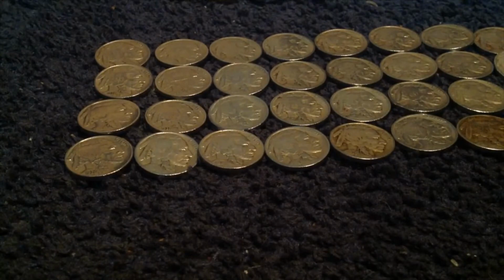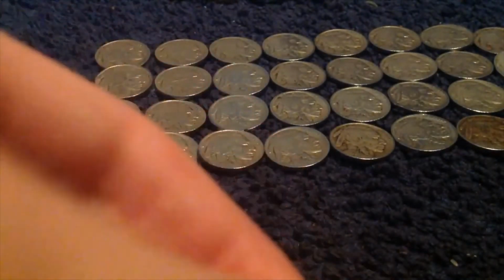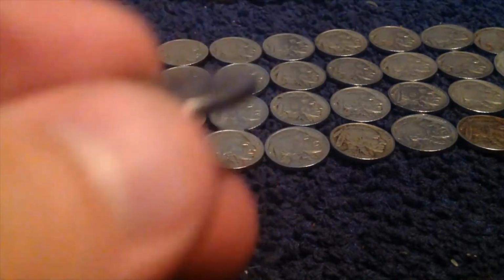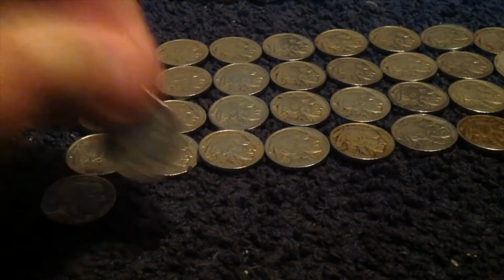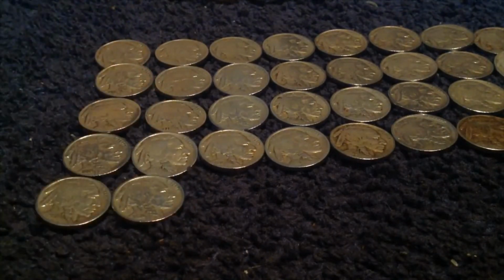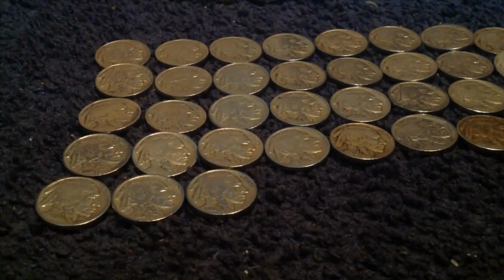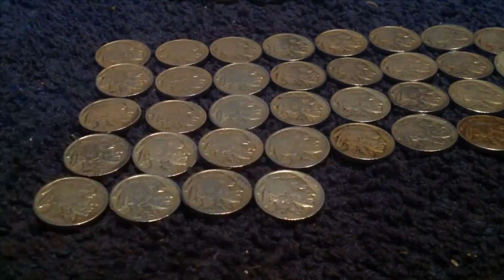Alright, so, we got a 29, looks awesome. If you open this up here, yo, has an S mint mark, it's great. I have a 28 Philadelphia, so could set that there. Now the next one I have is a 1934 Buffalo nickel, Philadelphia. Now I have a 1936 Philadelphia. Have a 1928 S.